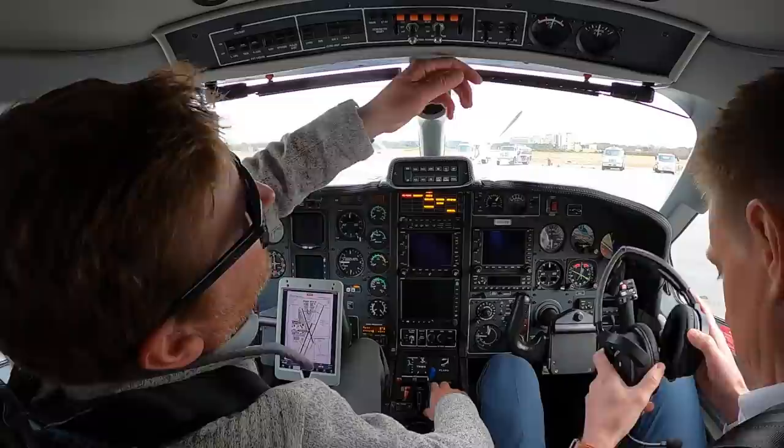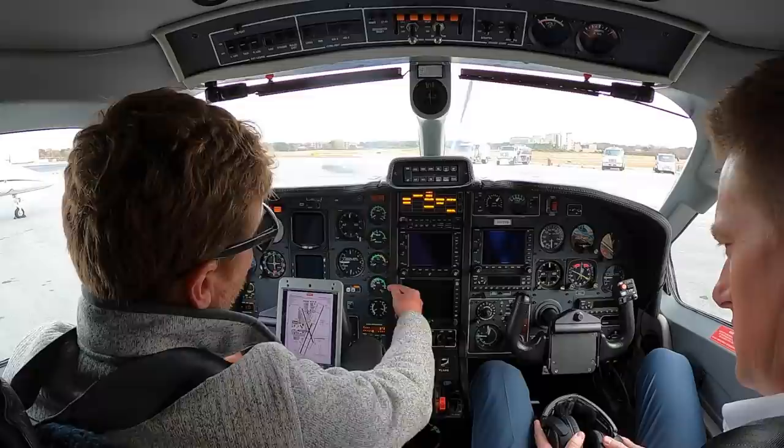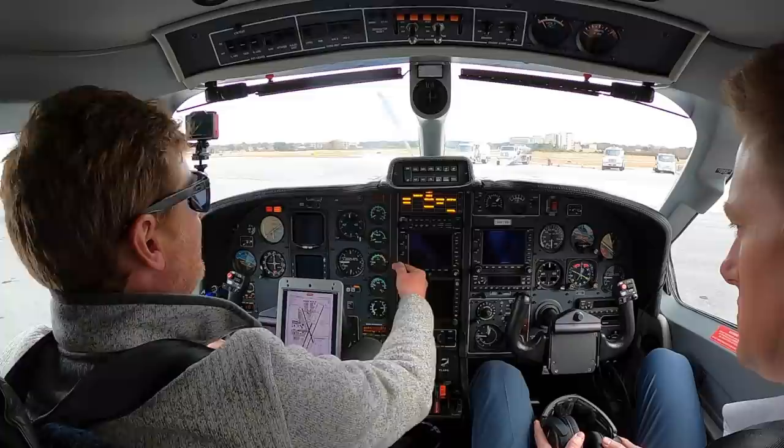First two things you want to look at when you start up a TBM. Watching the NG rise up. It's going to stabilize right at about 14%. There it is. We're good to introduce fuel to low idle. Now we're going to watch for the light off. Watching the ITT for a hot start, NG for a hung start.